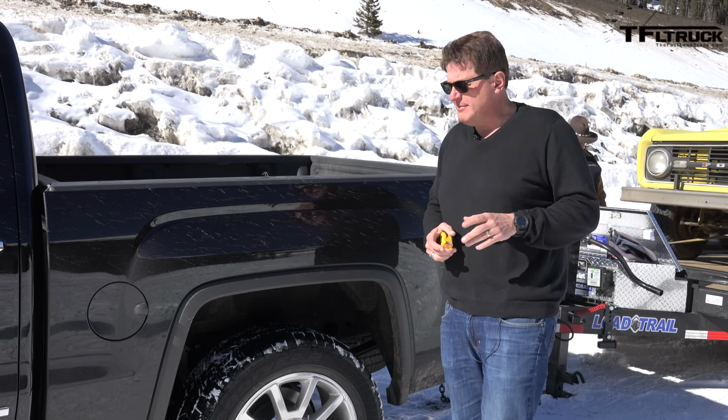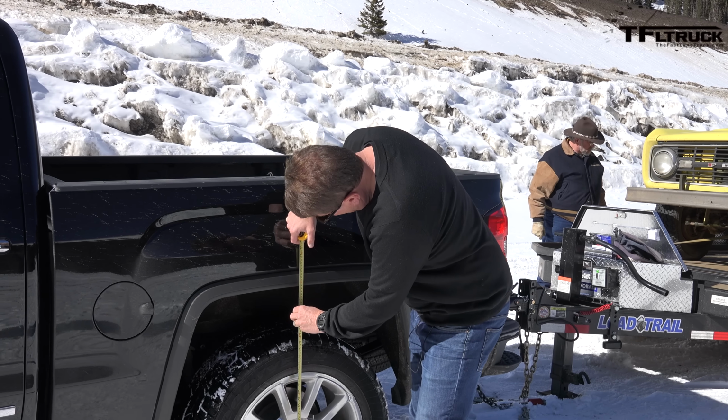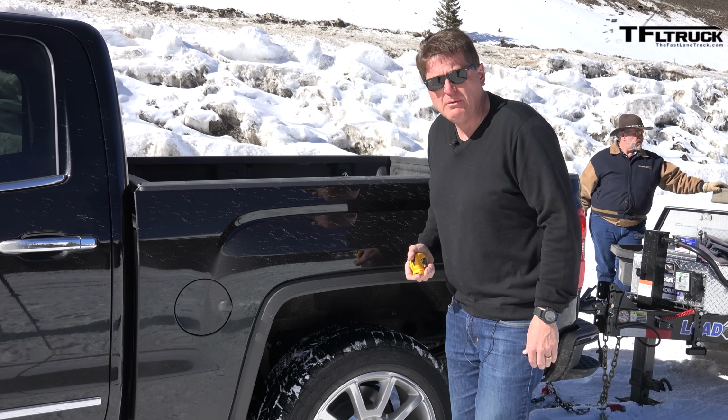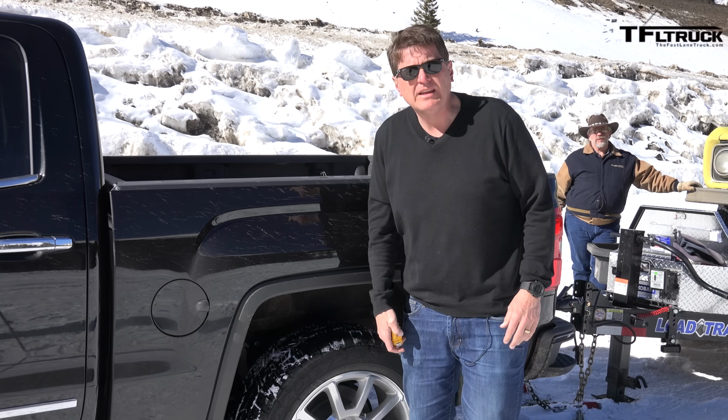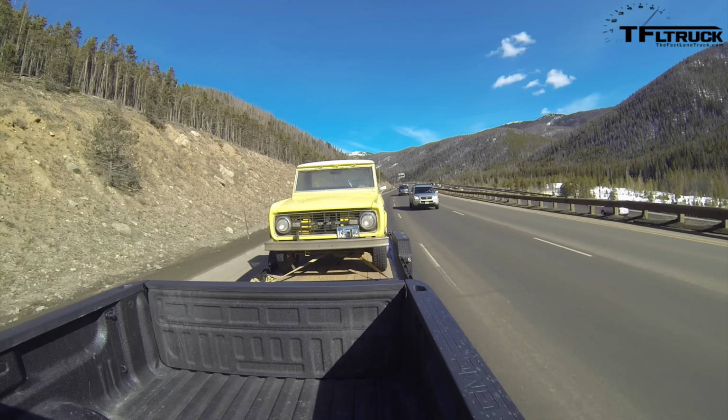So we always want to see how much these trucks squat when we hook up the trailer. So let's just measure it now. Before we hook up the trailer, we're at just under 39 inches. So we'll see when we hook it up how much it actually squats down. It doesn't shift like we're used to in a truck, especially in tow mode, a little harsher shift. This is just smooth all the way through, so you're just kind of forgetting that you're towing a trailer with it.